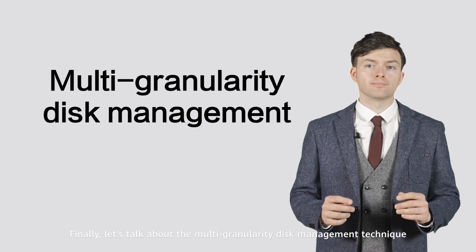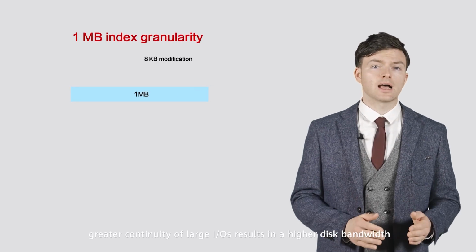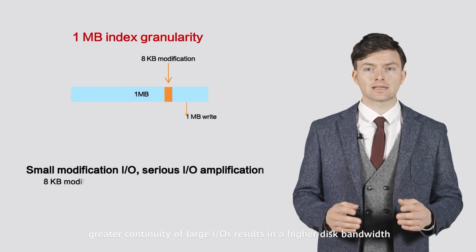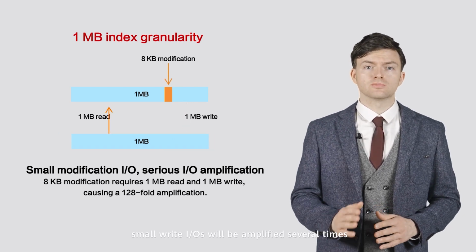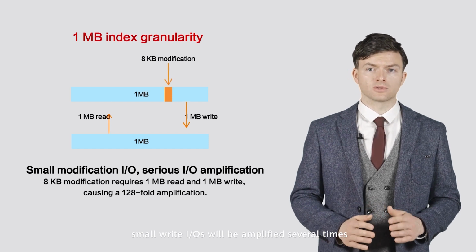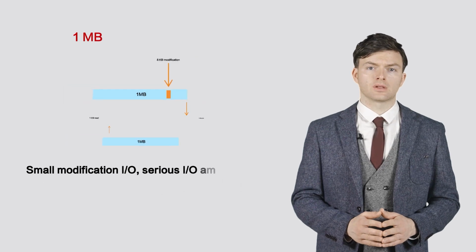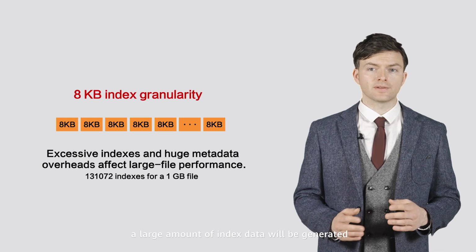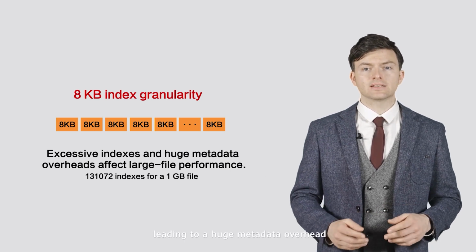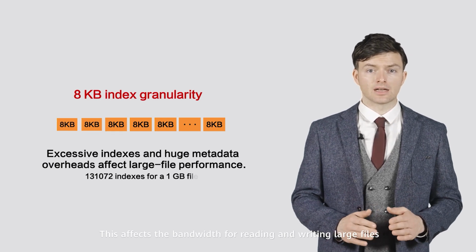Finally, let's talk about the multi-granularity disk management technique. As I mentioned before, greater continuity of large I/Os results in a higher disk bandwidth. However, if only large granularity indexes are used, small write I/Os will be amplified several times, affecting the performance and latency in handling small I/Os. On the other hand, if only small granularity indexes are used, a large amount of index data will be generated, leading to a huge metadata overhead. This affects the bandwidth for reading and writing large files.